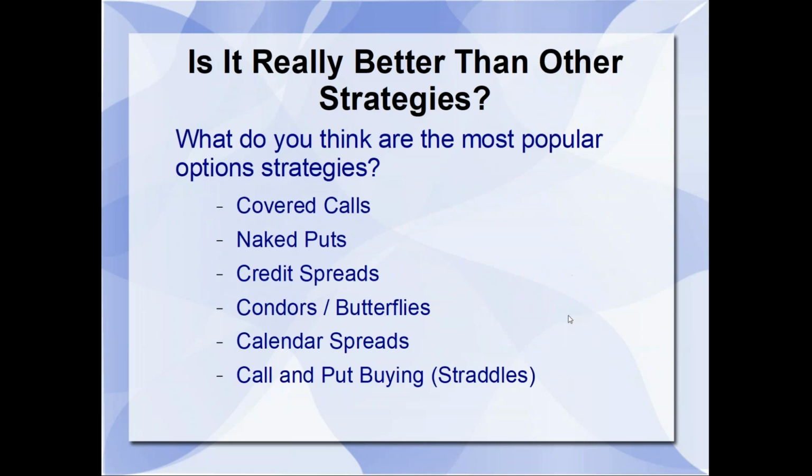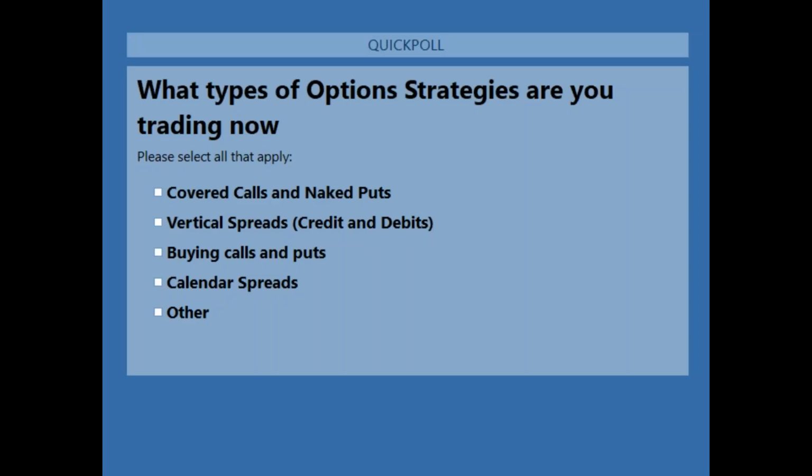But is it really better than all these other strategies we have as options investors available to us? Now, what do you think are the most popular strategies? Another way to phrase it, let's talk about this. What strategies are you trading right now? Are you trading mainly covered calls and naked puts, sort of cousins to each other, we could say? Similar risk reward, similar goals. Are you trading mostly credit spreads, bull puts, bear calls, maybe some debit spreads mixed in there as well? Are you mostly buying calls and buying put positions? Maybe doing some straddles in there as well?